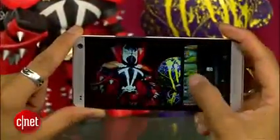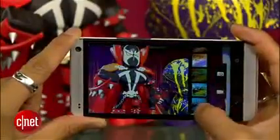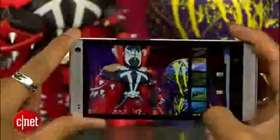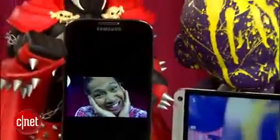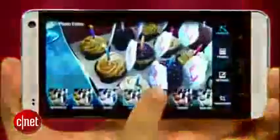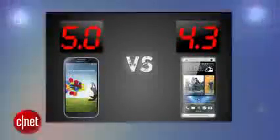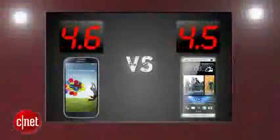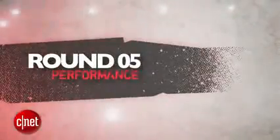HTC has its own special camera tricks with its 4 megapixel UltraPixel that does the best job of handling low light situations without a flash. The Zoe feature can remove objects from photos, take action shots, and has its own batch of cool filters as well. Now there's a lot of bells and whistles, and it comes down to image quality. I personally prefer the HTC One overall, but really, majority rules here, and the Galaxy S4 edges out the HTC One 5 to 4.3. So after averaging 4 rounds, the S4 has a slight lead, and this decision comes down to the final round, its performance.